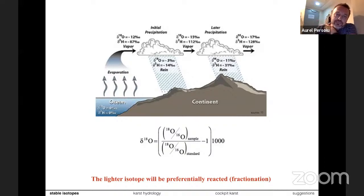So if you see values that are negative, like here, that means that these values are depleted in the heavy isotope. And if you see positive values, like +3, 4, 5, that means that they are enriched in the heavy isotopes. So what is happening here, if you look at the evaporation, because the lighter isotopes, oxygen 16 and hydrogen 1, are evaporating more easily, that means that the vapor will be depleted in the heavy isotopes. So it will have a value of about, let's say, -12. This is just for example. Now, when it comes to precipitation, because oxygen 18, the heavier one, will be preferentially incorporated into precipitation, where there is a stronger link between the water molecules in the liquid phase than in the vapor phase, that means that the water coming from this rain will be enriched in the heavy isotope.